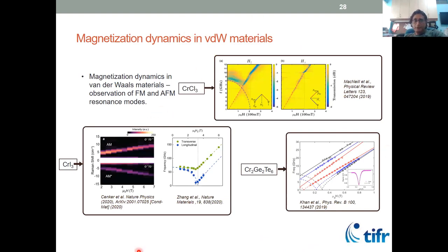So people have looked at the dynamics of this magnetization using studies that, as I was telling Ashish earlier, include some Raman studies on chromium triiodide, essentially looking at antiferromagnetic resonance on chromium trichloride. It allows you to excite different magnetic modes of the system. And so we also want to study the excitation of magnetic dynamics, and in particular we're interested in looking at spin waves, how the spin waves are excited in this 2D material.